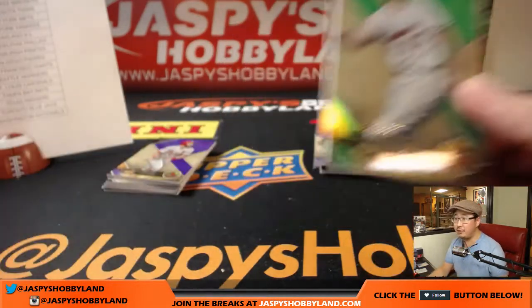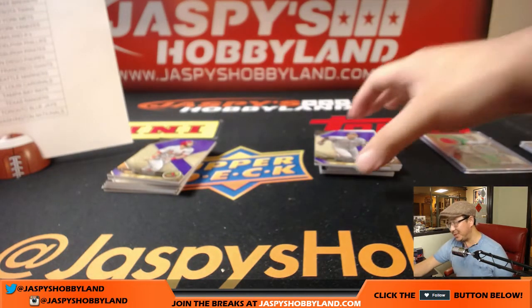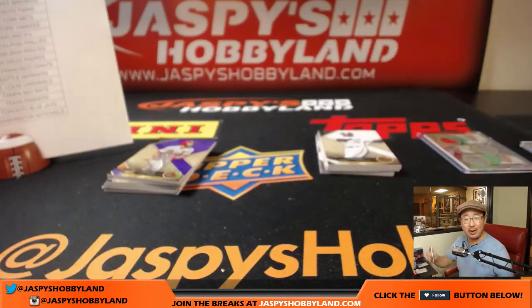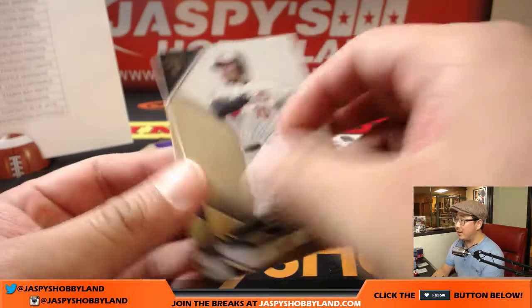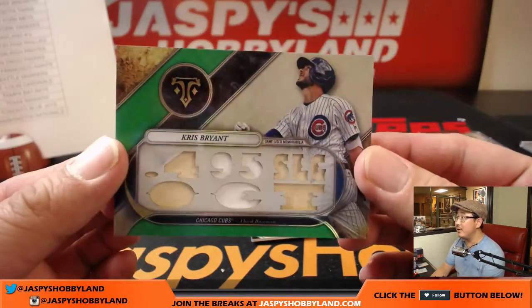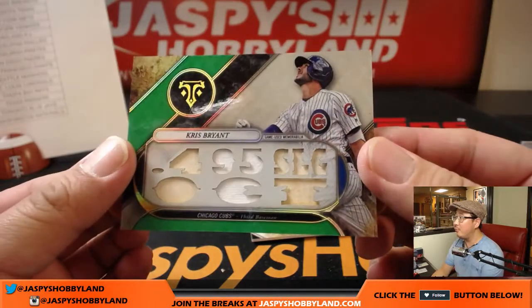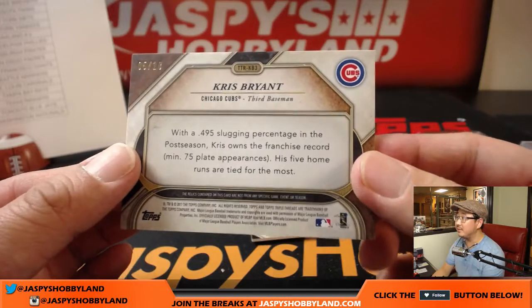And a redemption on this side right here. Brooks Robinson out of 250. I don't know, King D. I wasn't really paying attention to the base cards. Out of 340, Buster Posey, unless they were numbered. I don't think there was anything numbered as of yet. Adam Jones, Orioles. Gary Sanchez, Yankees. Starling Marte, who do you have behind you? You got Chris Bryant hitting behind you. There it is. Not numbered? I don't see a number. But 495 slugging in October. Oh, there it is. 5 out of 18.